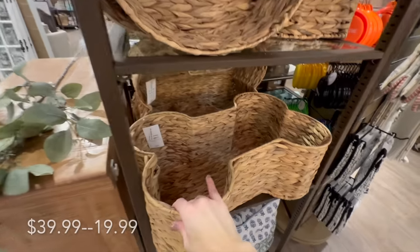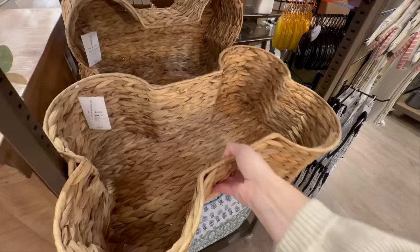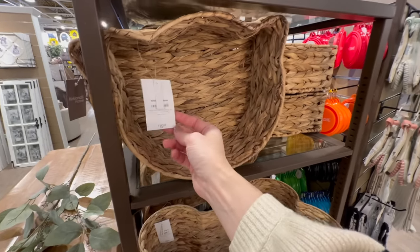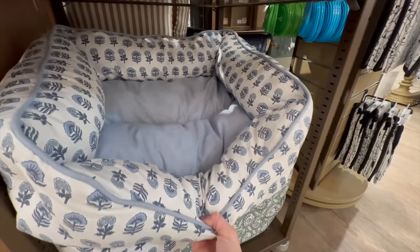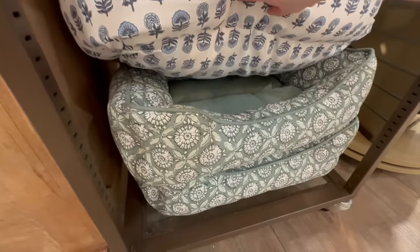Up last, this table round will dazzle both dog and cat pet owners. They have this adorable basket in the shape of a dog bone, as well as this one in the shape of a cat. These are perfect for stashing away your fur baby's treats and toys. They also have a new pattern, this blue floral, in their cuddler pet bed for $39.99.